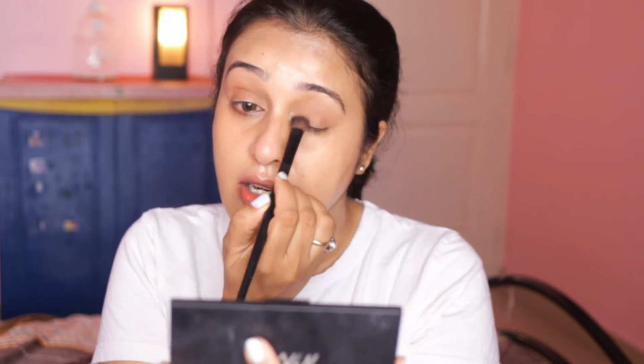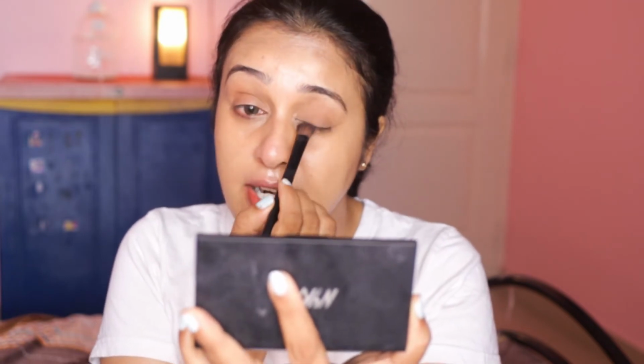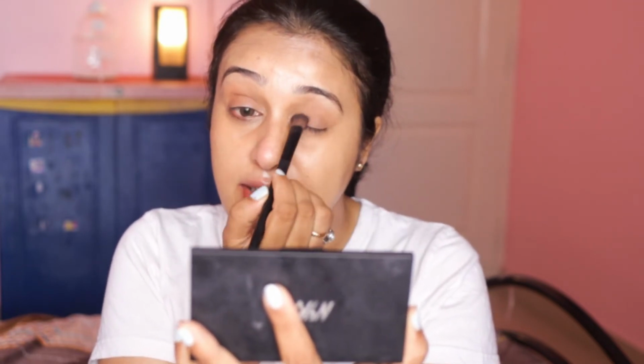This is one of the best palettes I have found in this range. It is not too cheap or inexpensive. It is around 1500, I think, and it is very easy to carry because it's very tiny, and it has all the shades that are good for a festive makeup look as well as a natural neutral makeup. So this is one thing which I travel with because I don't have to carry too many bulky products. So I really love this.